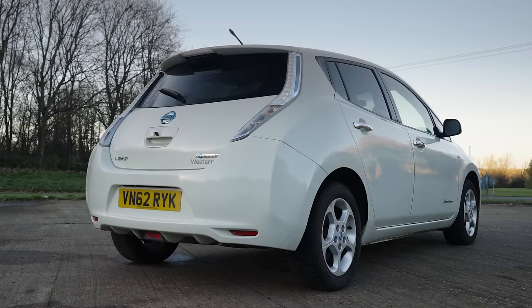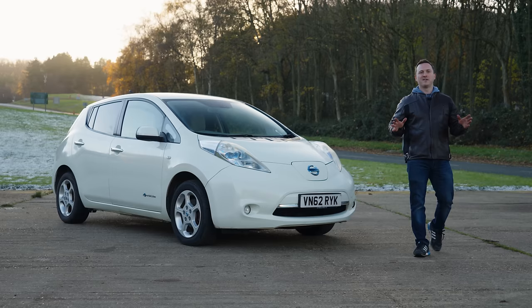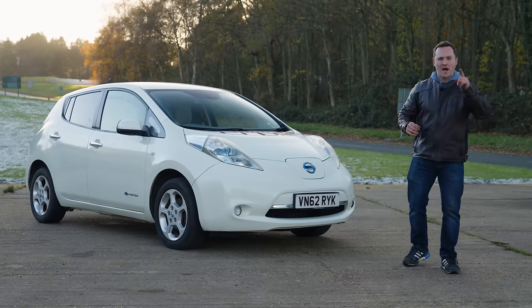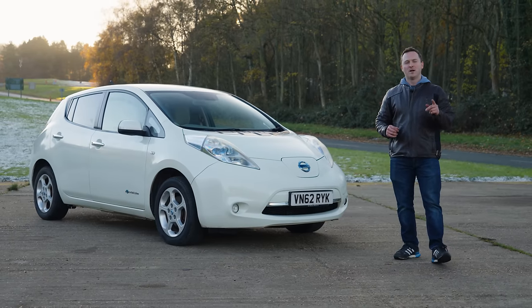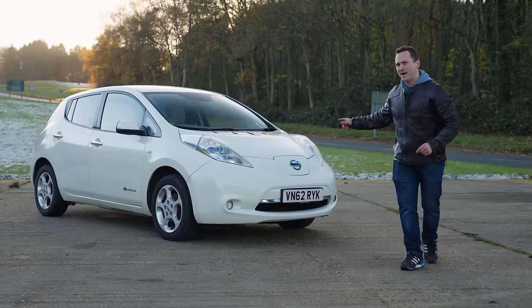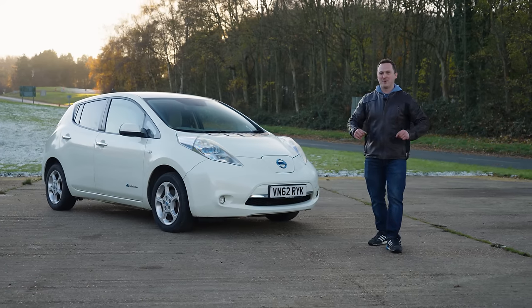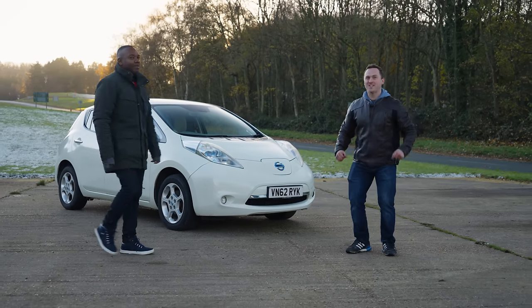This is the cheapest Nissan Leaf in the UK. Back in summer, Rory did a range test and achieved a heady 66 miles. But what if you're someone like me and likes to drive flat out everywhere? Which got me thinking, how quickly can I drain the battery on Rory's car? So today, we're going to be doing an Autobahn range test.